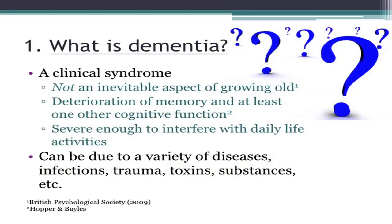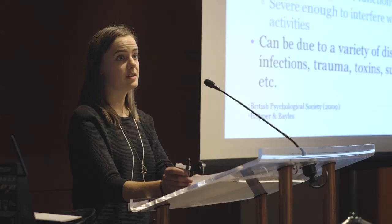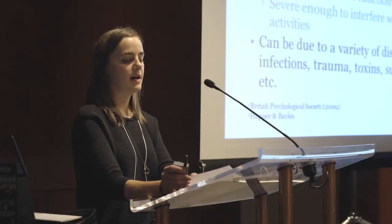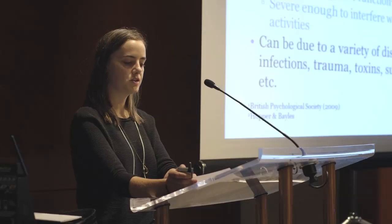So we'll begin with discussing dementia and how it's related to Alzheimer's disease. So dementia is a clinical syndrome. So what that means is that there's a collection of certain signs and symptoms that have to be present in order for the diagnosis to be made. It's not an inevitable part of growing old for a typically developing person or a person with Down syndrome. The main feature is that there's a deterioration of memory and at least one other cognitive function, and it has to be severe enough to interfere with daily life activities, so have an effect in somebody's real life.